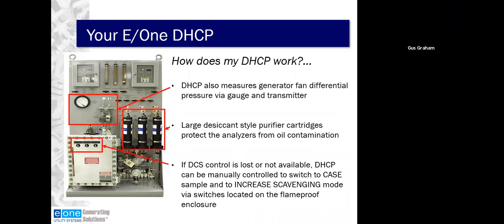So some other functions that the DHCP performs: it's also measuring and monitoring the generator fan differential pressure. There's a gauge and a 4 to 20 milliamp pressure transmitter. That signal is sent back to the control system as well. In the event that the purity analyzer can't be trusted or there's a concern, the differential pressure can be used to map to a purity level. It's one of the original methods of monitoring purity in these hydrogen-cooled generators.